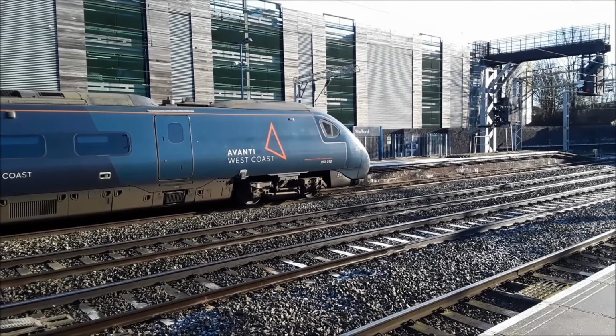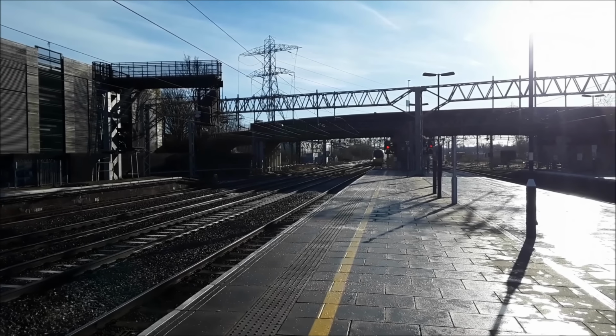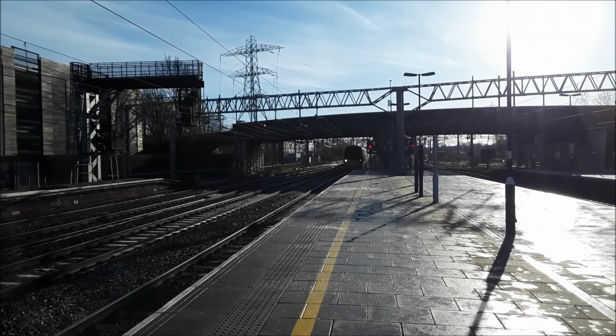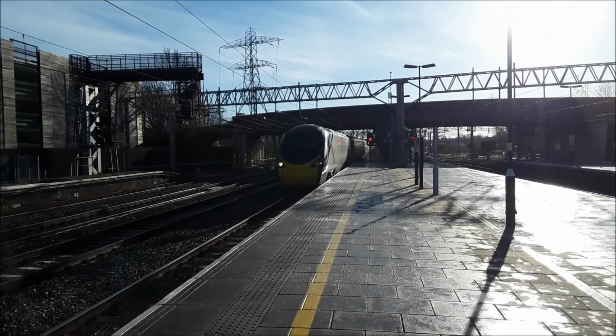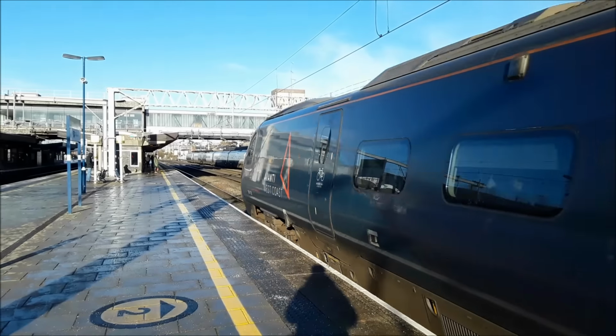Nicely done. Okay, the next train to make an appearance is going to be the 10:50 Avanti West Coast service from London Euston to Manchester Piccadilly, having gone via the Trent Valley route. And this is worked by 390128.